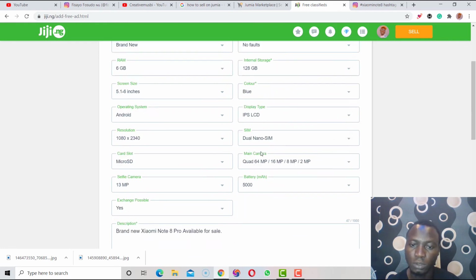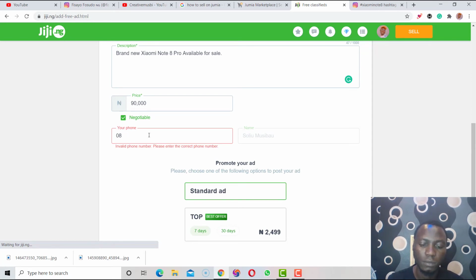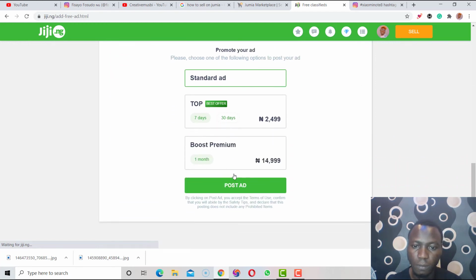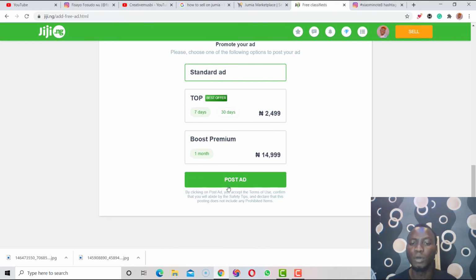Okay, condition, no fault. Sorry. I don't know, but I've actually used this number before. But definitely, once you click on post ad, your ad will get posted directly, and they will review the ad, maybe 2 to 3 hours, before your ad is available on the Jiji marketplace.